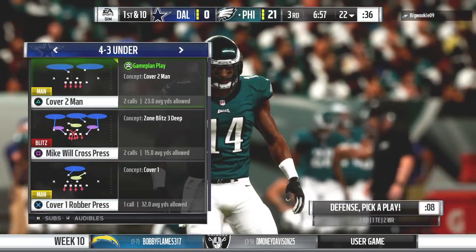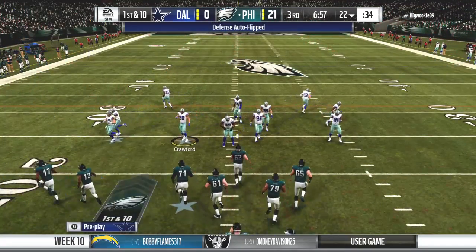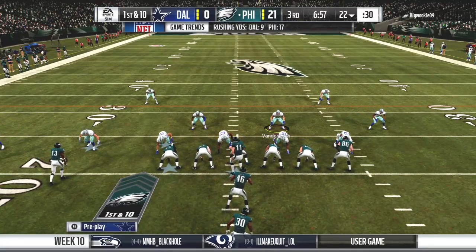And what I'm thinking is that the offensive staff spent the entire halftime just working with them on, here's what we think they're going to do to attack us in the 2nd half.